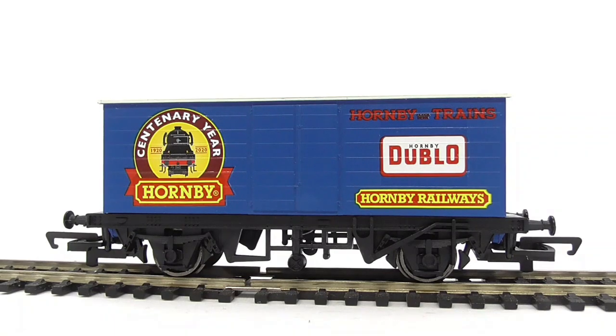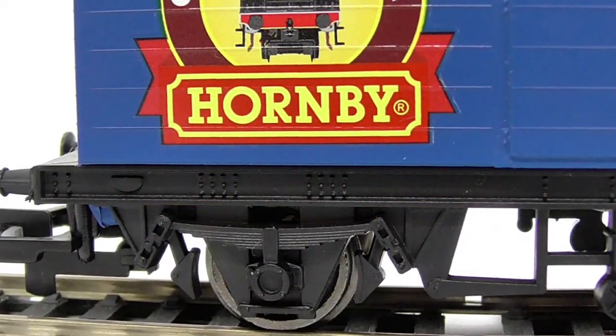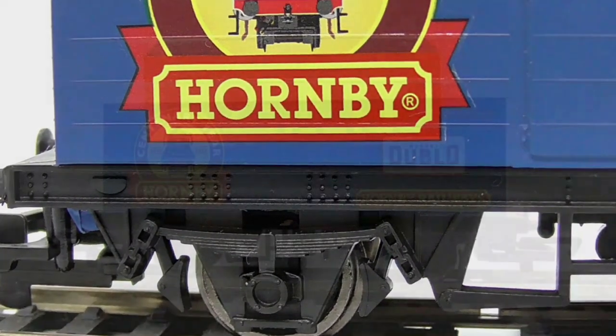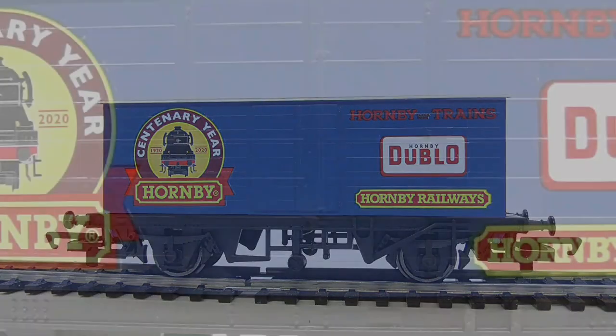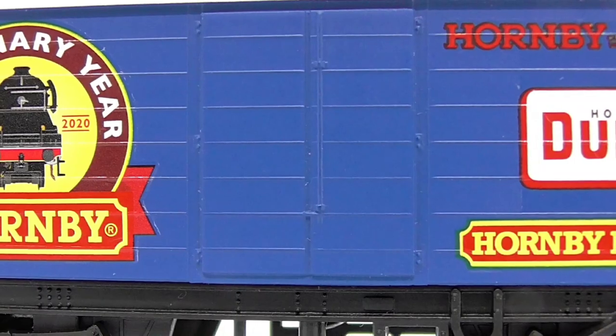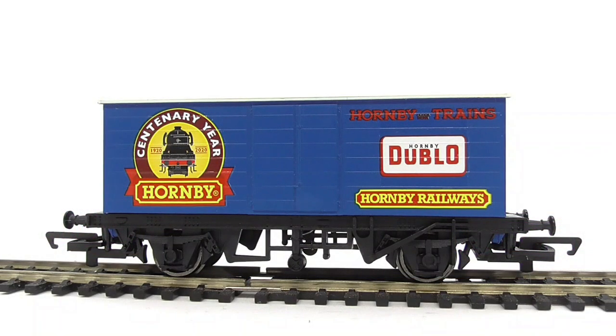The underframe detail is moulded, which we'll get into later when I look at the underneath. It does have metal wheels. The underframe is, for moulded stuff, highly detailed. It seems to be fresher than the other ones I have. The buffers are plastic and moulded. The roof has a few lines, which we'll get onto later as well. The reason I think the moulding is fresh is quite easily the doors. They look quite new and not worn in.